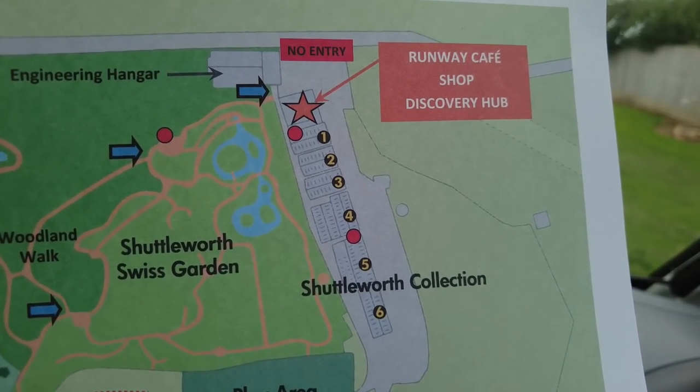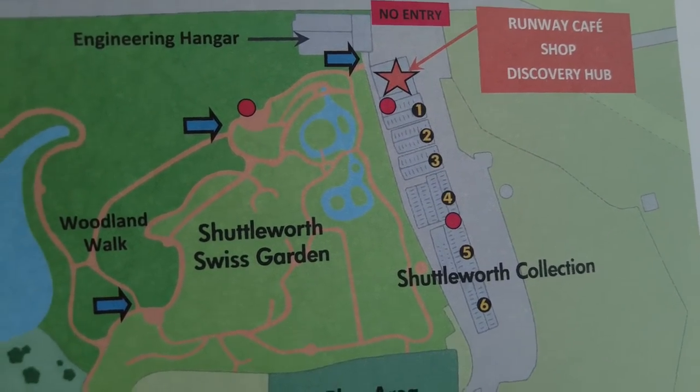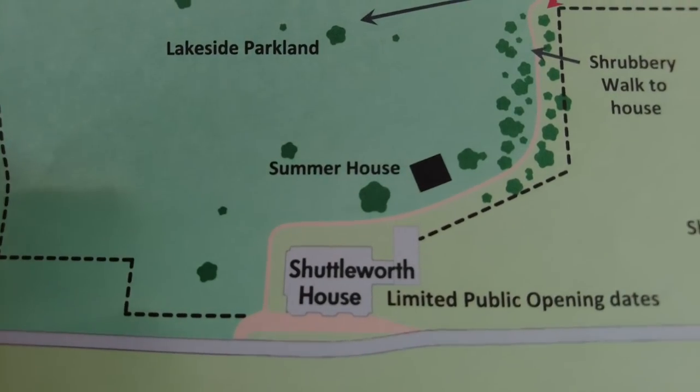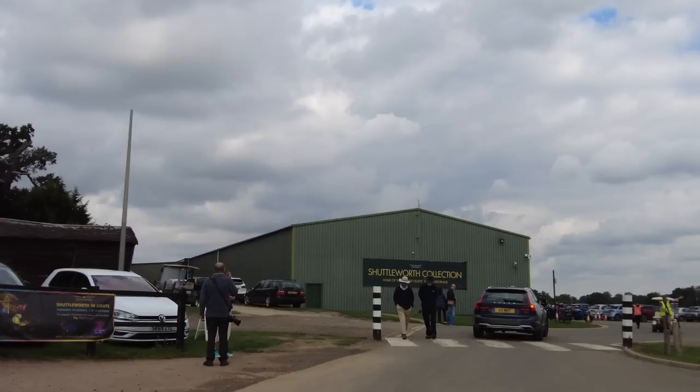So there are the buildings where the actual Shuttleworth collection is located. There's gardens, a woodland walk, a lake, and then there's the house. I think I'll go and look at the collection first, then probably the house, and after that look at the gardens. But it is the collection of aeroplanes and historic vehicles that interests me the most.